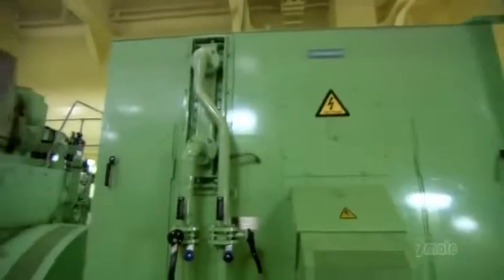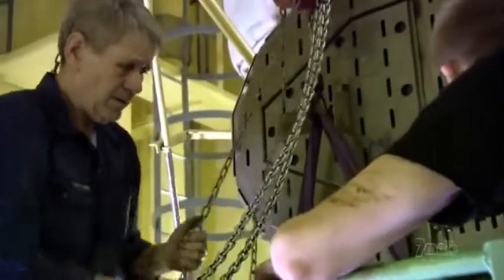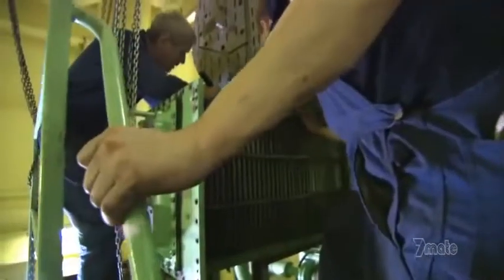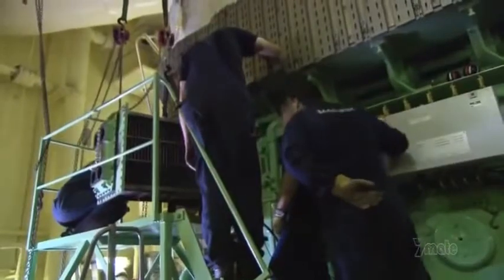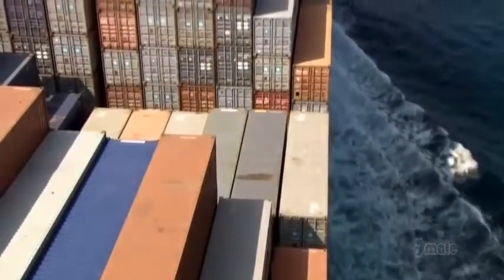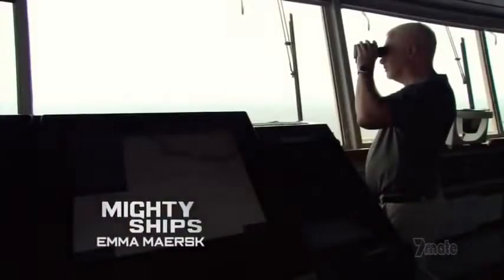A critical piece of the engine, one of its massive diesel generators, has just failed. Well, this generator is very important. It's 1 out of 5. And they are used to produce electricity and power to our refrigerated cargo. The reefers are in danger. The generator must be repaired, and the crew have only a few hours to fix it. The tropical heat is intense. There are millions of dollars of refrigerated cargo at stake, and Emma is in the middle of nowhere.